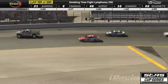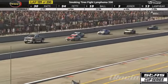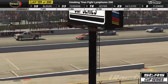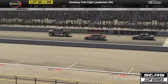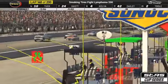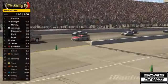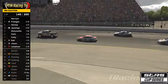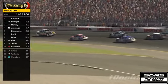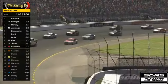We'll bring him down and around. And we are still needing to finish this one out, guys. So on the restart, it looks like we'll have about 60 laps remaining on the go. Pace trucks, we'll tell them to double file up. And they will do just that here. It's been a long, hard haul and a long, hard race here.